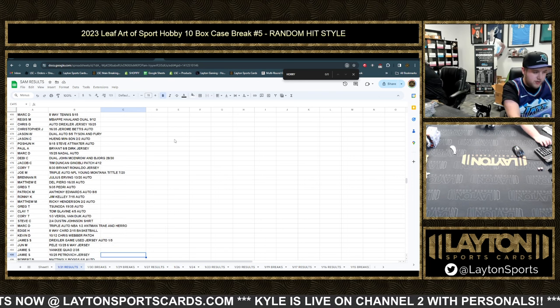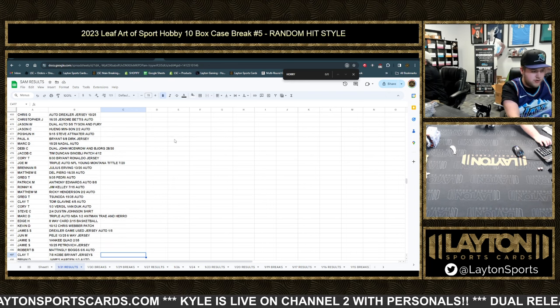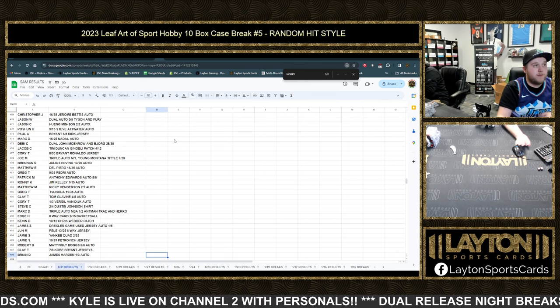Jamie S with the Yankee quad to 35 and the Drazen Petrovic jersey. Robert B with the Mattingly Boggs auto. Clay T with the Kobe Bryant jersey, number to 8. And Brian D with the Harden auto, 1 of 3.